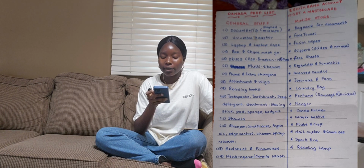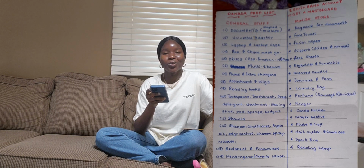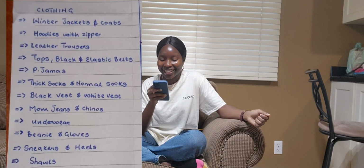Nail cutter, yeah. Why did I write reading lamp, please? Why would I need a reading lamp? Plate and cup. Why? Please don't bring plate and cup. You can get that here.